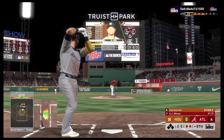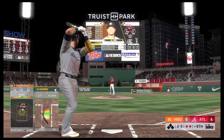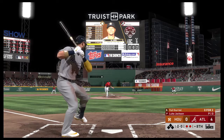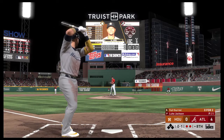And digging in to bat next, the Cuban import Yuli Gurriel. Luke Jackson enters the ball game out of the pen, looking for the final out here in the top of inning number 8. First pitch on its way. Good slider there, gets a swing and miss. 2 out, nobody on.